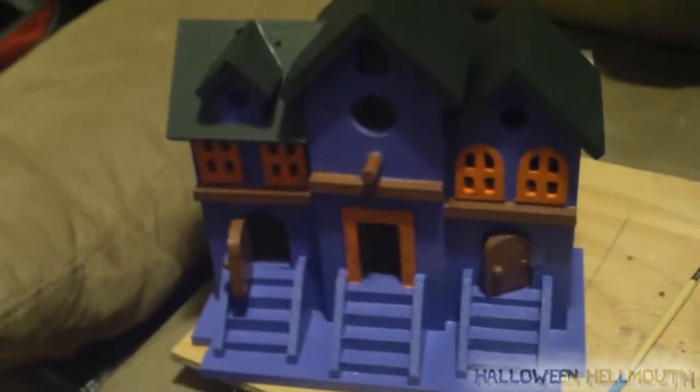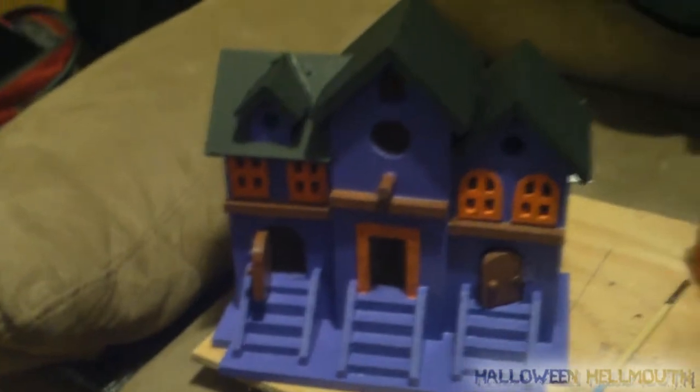If you haven't seen it on the channel, there's a moss tutorial. You guys need to go to it because it's using real moss, but the moss absorbs the paint, and then it won't get ruined by weather, and birds probably won't peck it and use it for nesting or whatever. Anyway, so that's where I'm at. That's the haunted birdhouse. I'm not going to use that one as the icon or the thumbnail for the video, simply because I don't want to give it away.